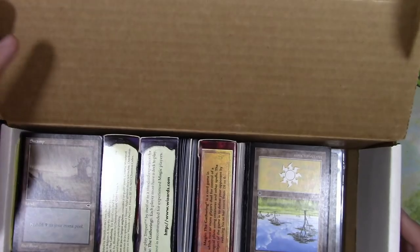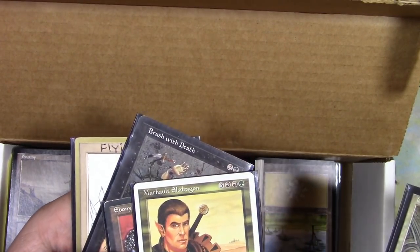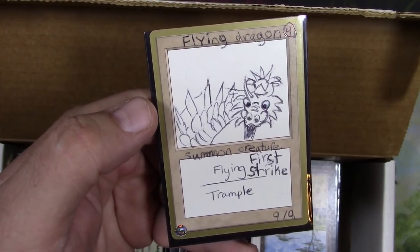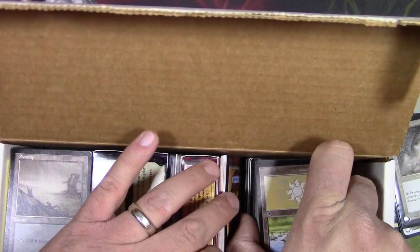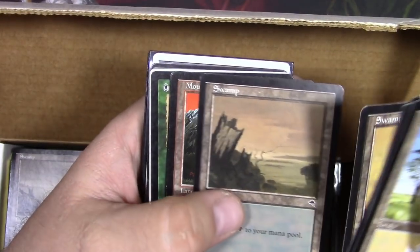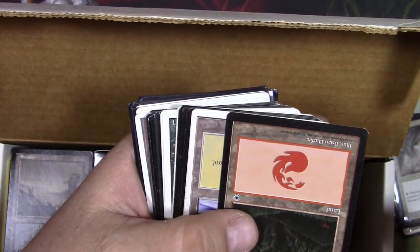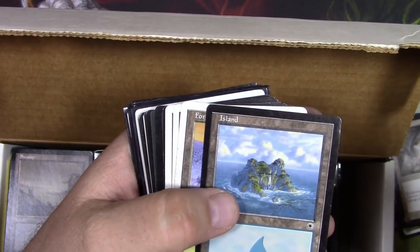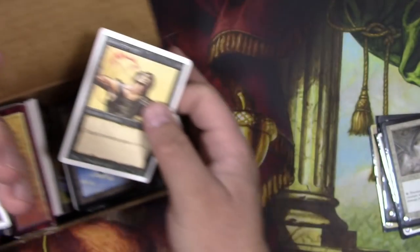Okay, moment of truth. Anything good in here? Got a proxy. Got some Chronicles. Flying dragon. First strike, trample, 9/9. That's quite a beast for only a casting cost of 4. It seems overpowered. All right, wishful thinking back then, I guess. There's some nice old school lands. I actually really love these. I've been selling these online or on eBay for a good amount for what they are, so I always keep those aside. Some lands. This may just be, in the end, the commons and land box. A Revised Unholy Strength. All right, let's set some of this stuff over here.